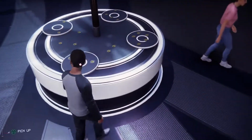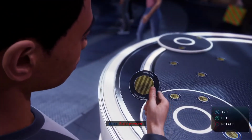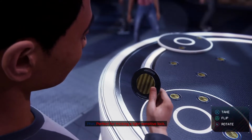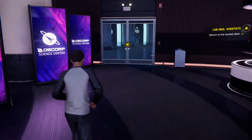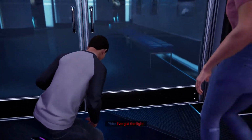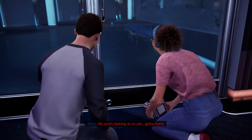Is this where you're supposed to pick up? Can I pick it up? Hey, look! Yeah. Solar mirrors. And sticky on the back. Perfect for tricking a light-sensitive lock. I'll put the sticker on the metal. Let's go. I'll bet. Okay. I was about to say, what am I supposed to do? I've got the light. Tell me when the sticker is pointed at the sensor, and I'll turn it on. No one's looking at us yet. Gotta hurry.